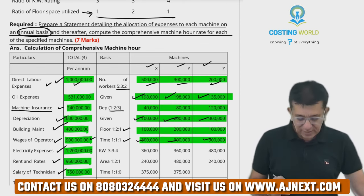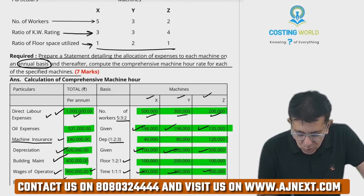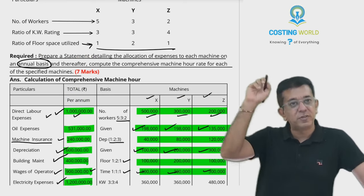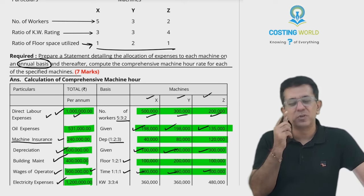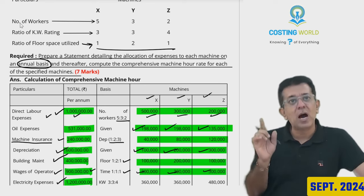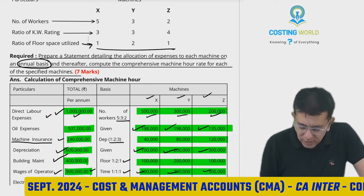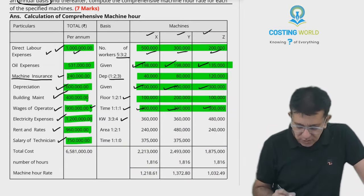Then the next one was electricity expenses. I guess electricity expenses can be bifurcated based upon the ratio of kilowatt rating. To be very honest, the ratio of kilowatt should be multiplied by number of hours. If you remember, in one of the questions, there was power cost. We divide the power cost in the composite ratio of machine hours into horsepower. But in this case, hours by all the machines will be the same, that you will realize. So if that ratio is 1:1:1, you can ignore it. So this is the only ratio that will matter. So the electricity expense will get divided in the ratio of 3:3:4.